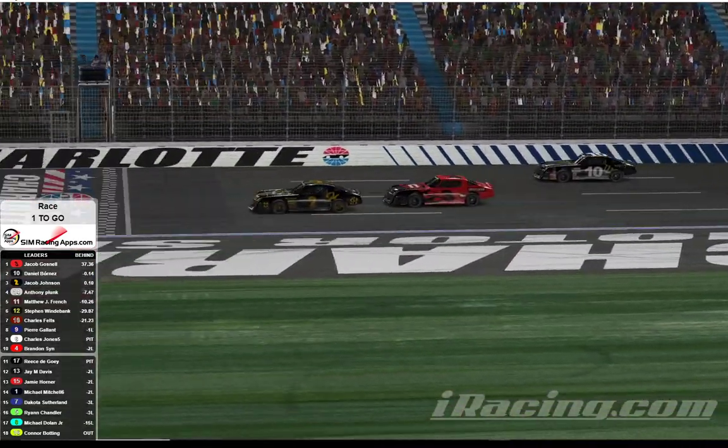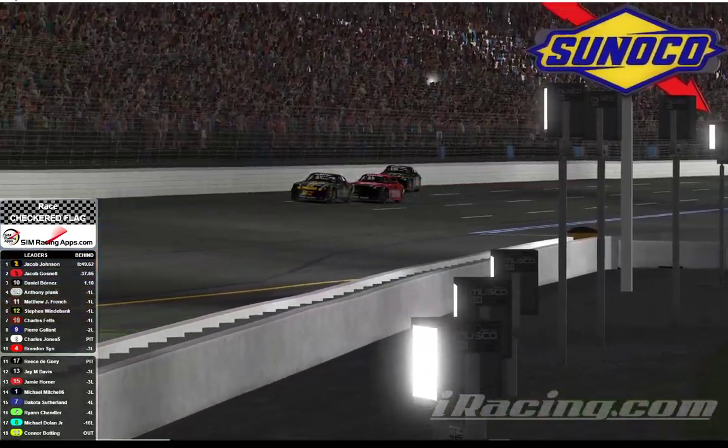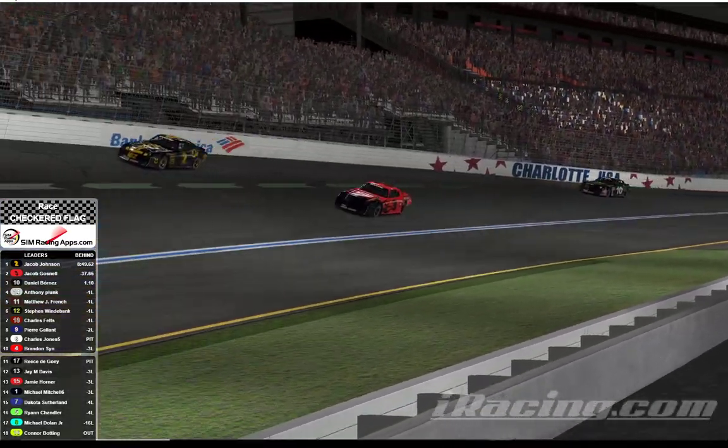Oh my gosh, internet lag. It's going to be Jake Johnson with a win here. Jake Johnson takes the win, passes 2 cars on the last lap.